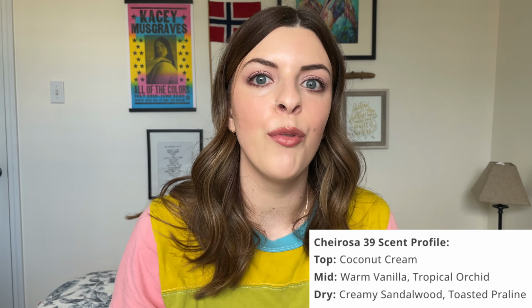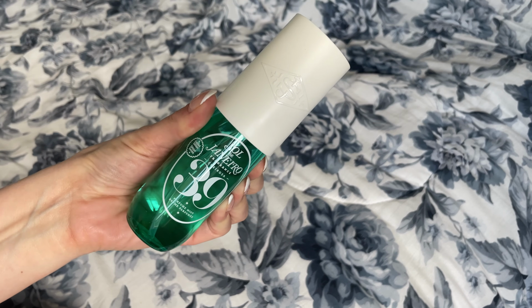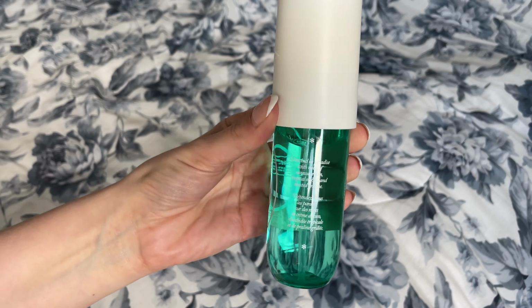Okay, so this one has a top note of coconut cream, a mid note of warm vanilla and tropical orchid, and then a base note of creamy sandalwood and toasted praline. Based on those notes, this seems like it would be my absolute dream fragrance, but for whatever reason, the coconut in it just doesn't quite hit the way I want it to. And then I feel like on the dry down, it's a little bit on the light side, so I'm not really getting that creamy sandalwood and that toasted praline in the way that I wanted to. And don't get me wrong, it's a beautiful scent, but unfortunately, it just was not my favorite.